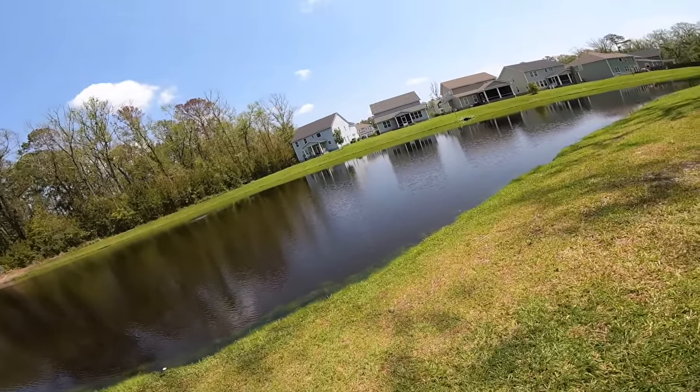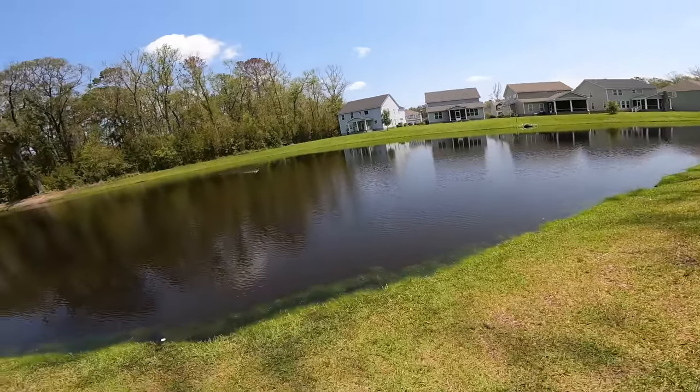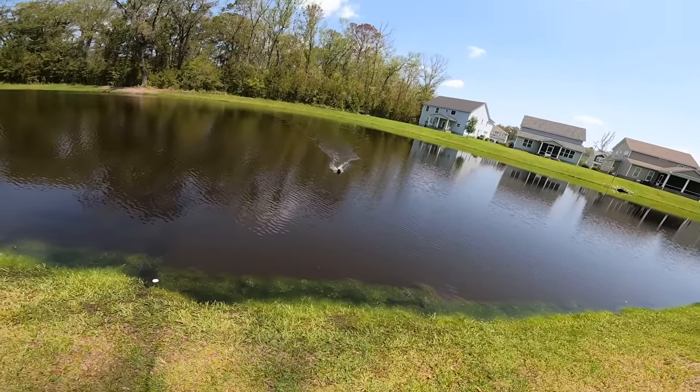I just snapped my rod. I just snapped my freaking rod, but I got him. Oh my gosh, I'm coasting him in. I cannot believe I just snapped my freaking rod, guys. What in the world?